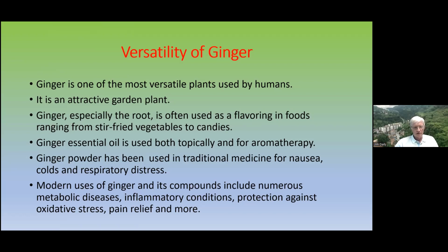Ginger essential oil is used both topically and for aromatherapy. Ginger powder has been used in traditional medicines for nausea, colds, and respiratory disease, and really gastrointestinal distress and a number of things. So it's really had a lot of uses for over the last few thousand years at least. Modern uses of ginger and its compounds include numerous metabolic diseases, inflammatory conditions, protection against oxidative stress, pain relief, and many more things. It's just a lot of things that it can do.